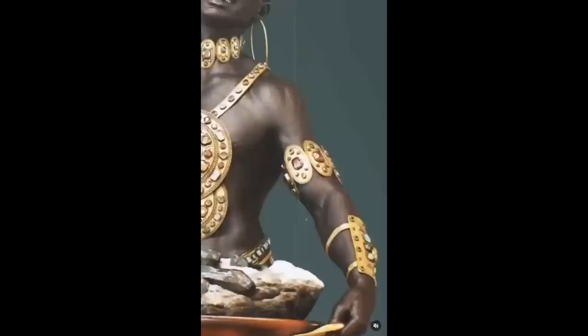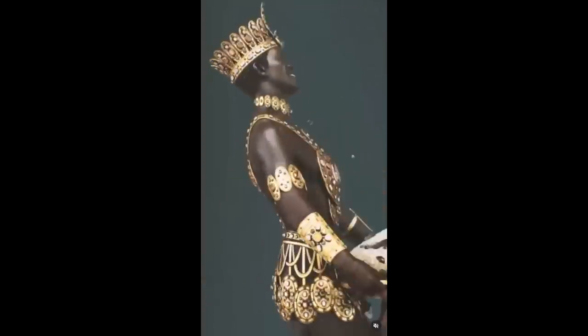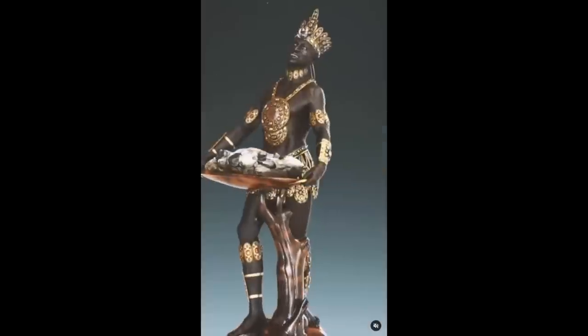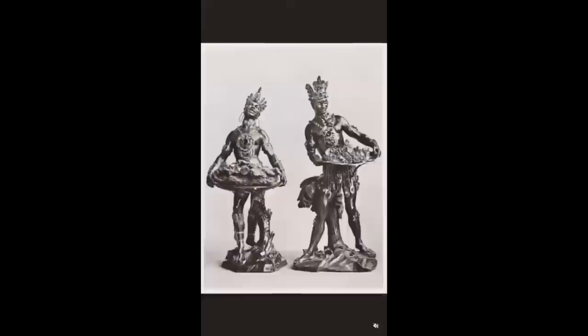Look at that. Wow, look at this, guys. You see that? You see this ancient cacique? What they want to call the Moor with the emerald clusters.